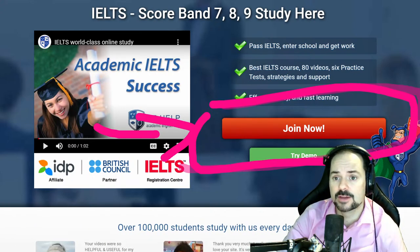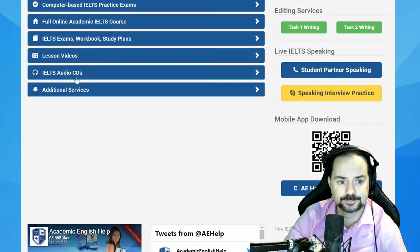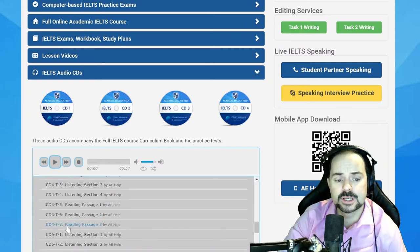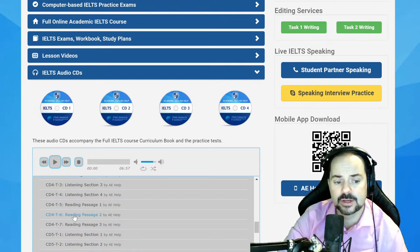Okay, and then when you're in your My Student account, you click on the audio CDs, and this is CD 4 because it's our fourth exam, and it is reading passage 2, so it's going to be track 6. Here we go, everybody. Let's read the passage together. Read it aloud if you can. So actually read loudly with this reader if you can, okay? Here we go.